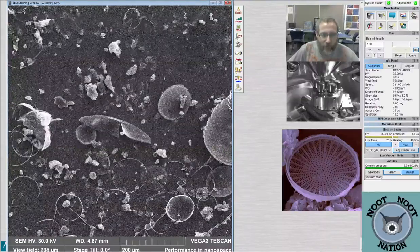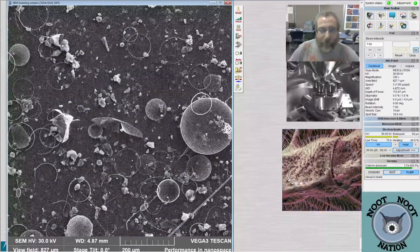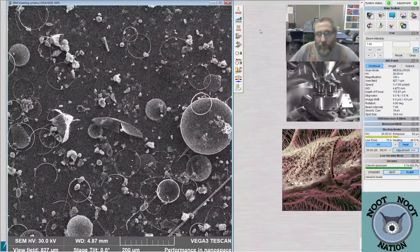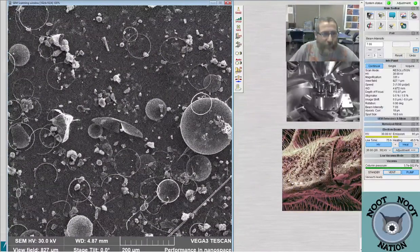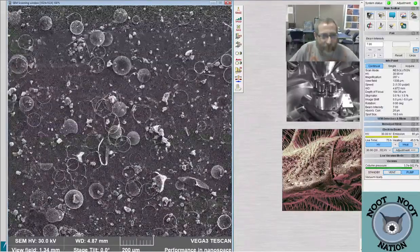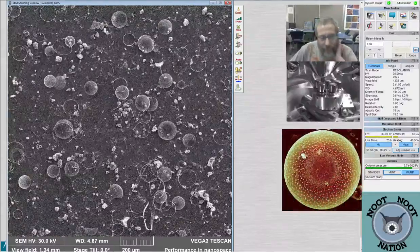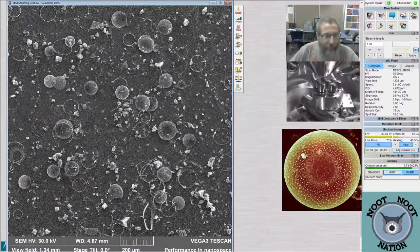And I think we saw a bunch of Entomoneis in the light microscope, so hopefully they're here. Yeah, we did. Well, I don't know. They were cruising around. There was a few, right? I don't know, lots probably. But they're smaller. They're usually a lot smaller than that. That's a big diatom.